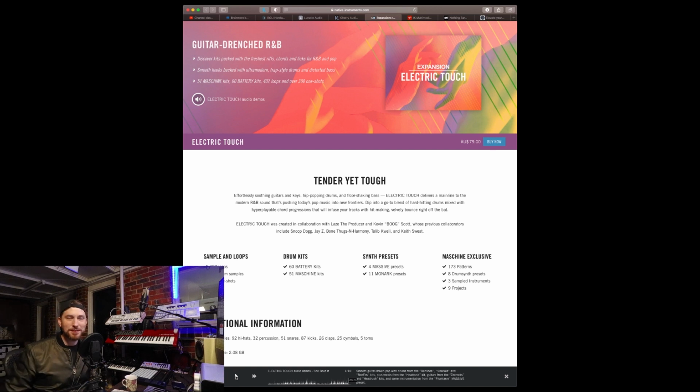Man, Native Instruments coming in with the heavy hitters. Wow, Electric Touch. I really like it. I'm gonna have to bounce on this. This is dope. Like, it sounds really good. Nice summery feel as well.